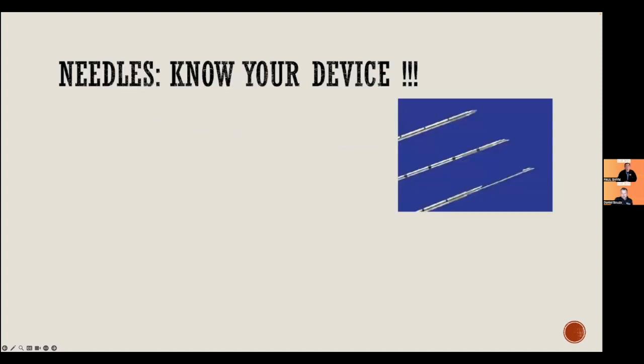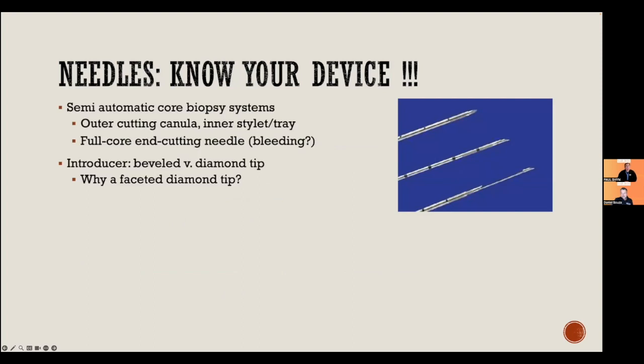It's important to know your biopsy devices. Most of the core biopsy devices used are semi-automatic, meaning that the inner stylet or tray is manually deployed and the outer cutting cannula is spring-loaded and fires when you press on the handle. Some are full core end cutting type needles, such as the Biopens. I've used it a few times. I'm not a fan. It seems like I've noticed more bleeding with it, but some people like it.